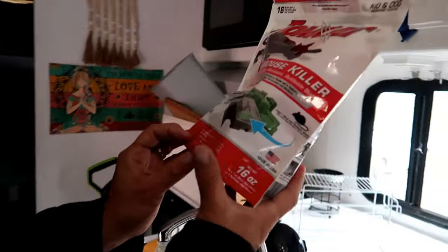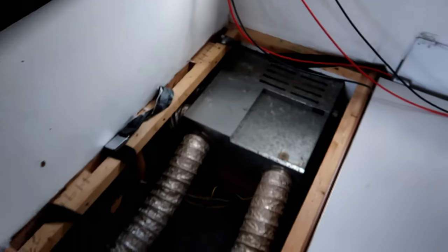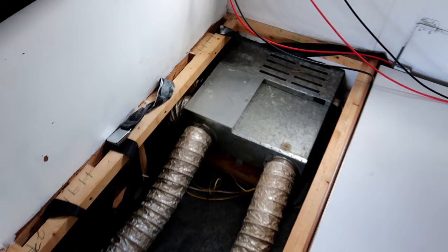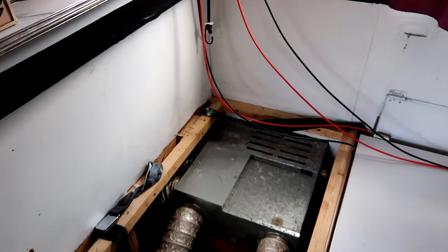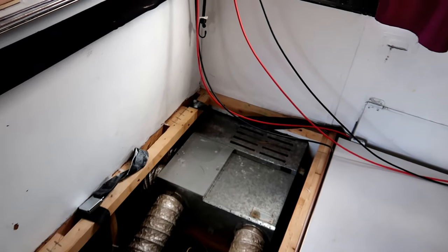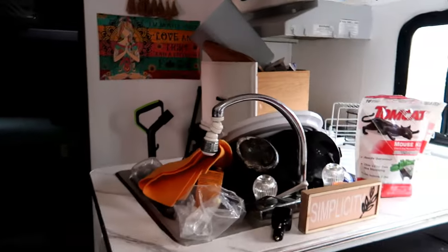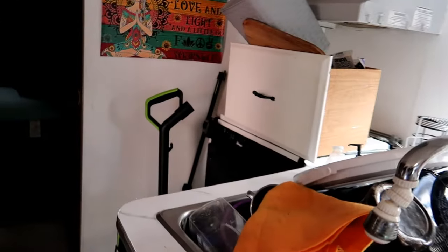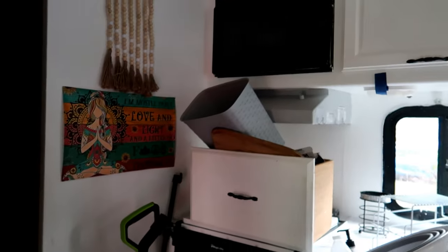So this is what we got. We got these stations right here. Got this little station. I gotta clean that out, and we're gonna put that in there, and then eventually blow these vents out to make sure that there is no mice in that box. That's the heater box. So, yeah. Let me, you wanna hold this so I can vacuum? Or you wanna go upstairs? I was gonna go upstairs, but I'll do this real quick for you.